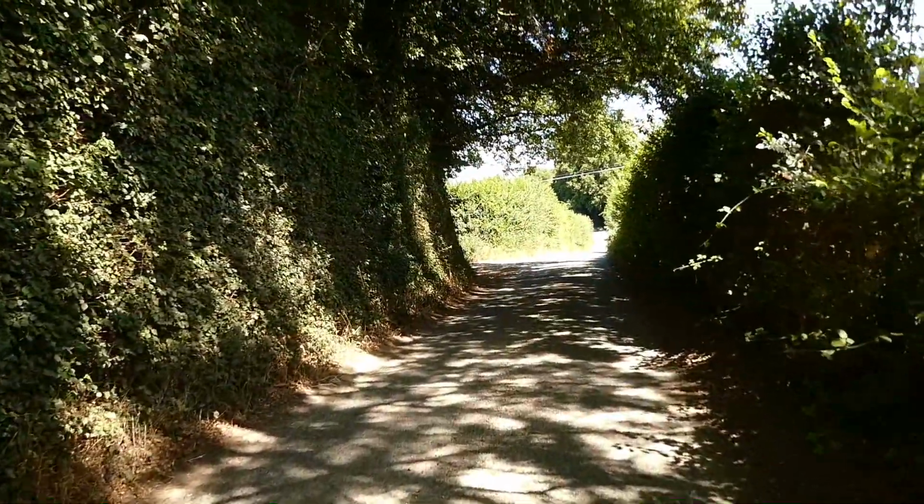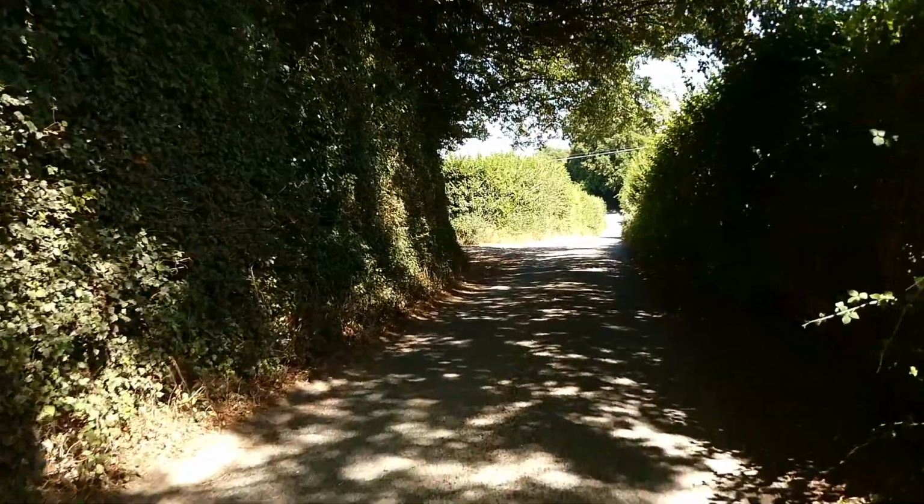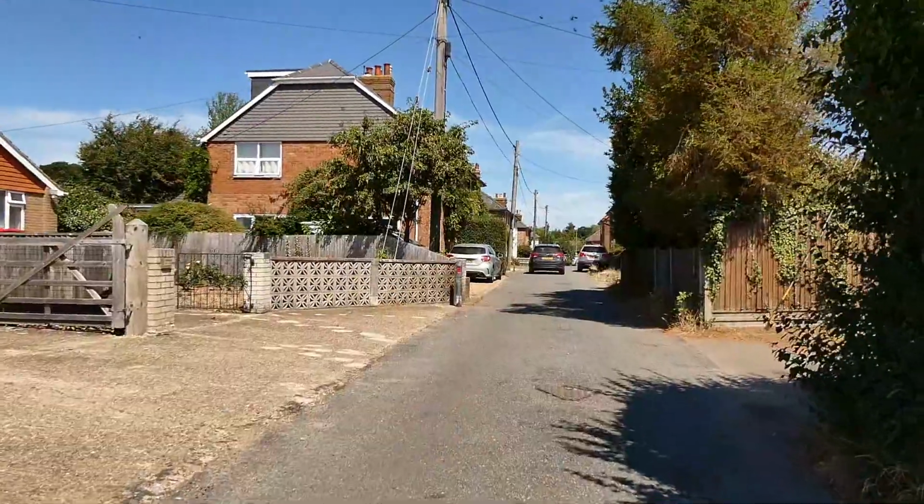We're just coming into, I think it's pretty much the last village, Chartham Hatch, before we get to the outskirts of Canterbury, and then between here and there we're going through No Man's Orchard Nature Reserve. So that'll be a really nice way to finish out this section of the North Downs Way.